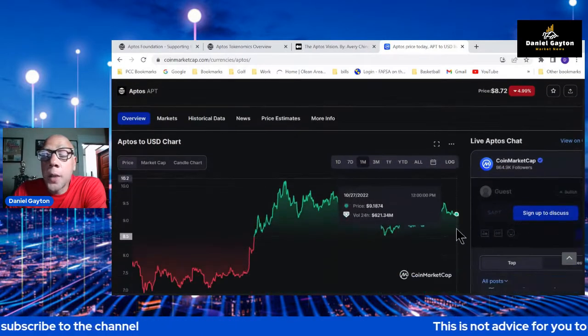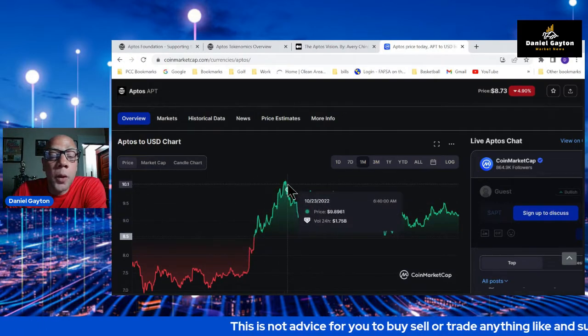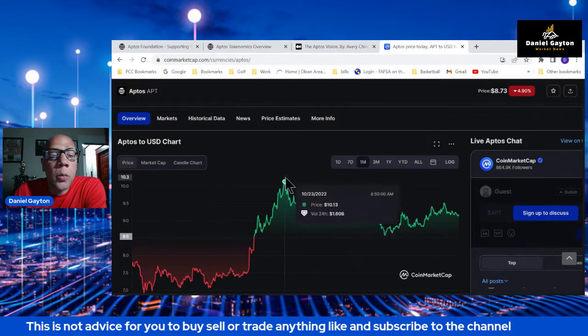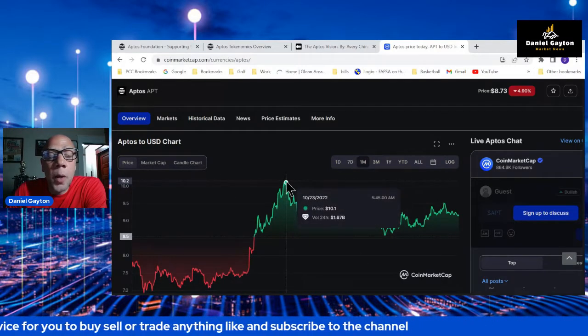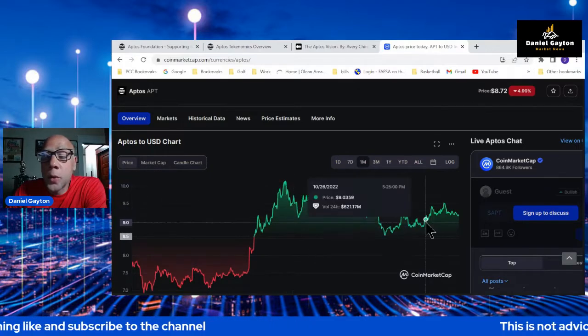It got as high as around $10, right around in here. Looks like to be right around the $10 mark up in here. So it's sitting at a high of about $10 and about 30 cents.